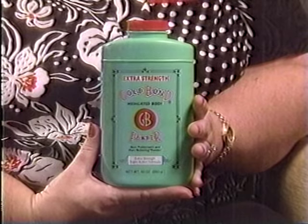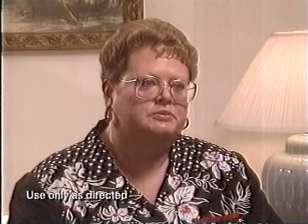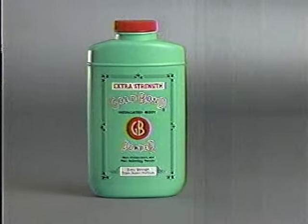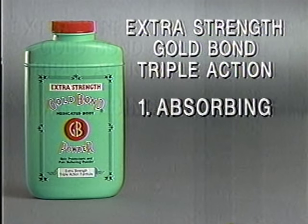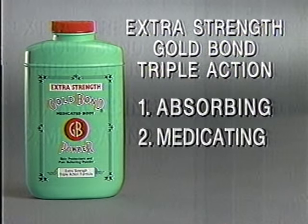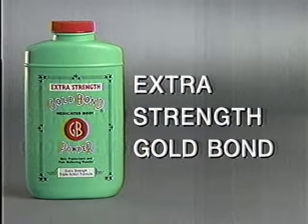Inhale them. If you need extra strength medication to treat itchy skin, you're not alone. It was extremely itchy and quite irritated. Now you can solve your itchy skin problems with Extra Strength Gold Bond Medicated Powder. It was cooling, it stopped the itch. Extra Strength Gold Bond has an extra strength triple action formula. We take our proven absorbing action, then add more pain reliever for medicating action, and extra zinc oxide for drying action. The very effective medicated powder. Extra Strength Gold Bond Medicated Powder.